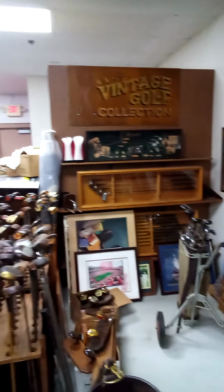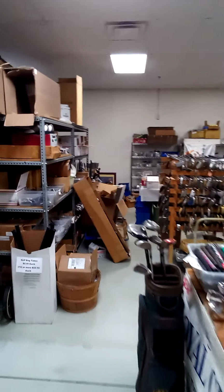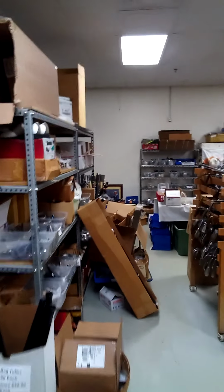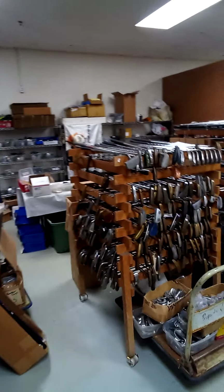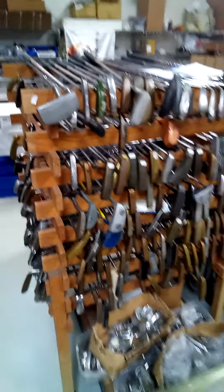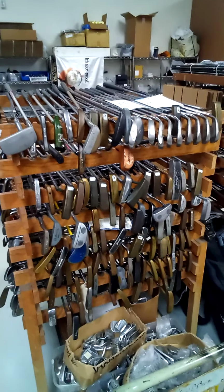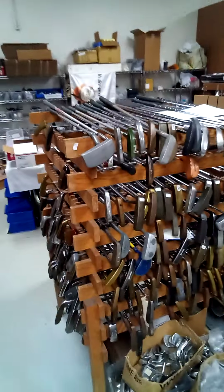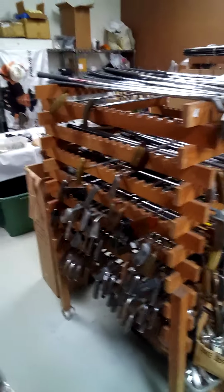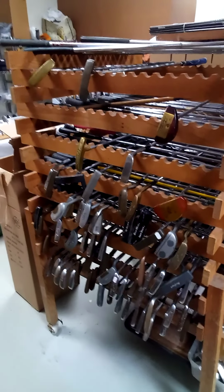Today we're going to do a quick walkthrough and look at some of the vintage putters and do some comparisons on some of the more famous putters throughout the history and how they've evolved into newer models. Just a quick look at the vintage putter rack. There's actually probably enough vintage putters around here to fill up 5 of these racks, but these are some of the nicer ones. There's some more out front that are pretty nice as well.